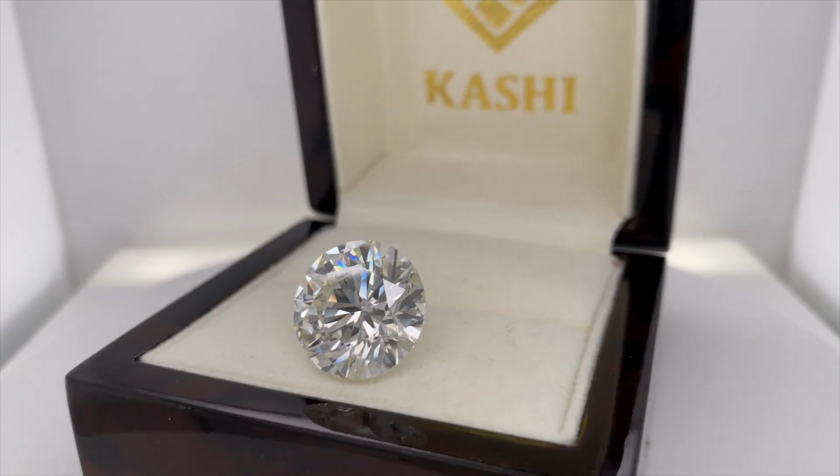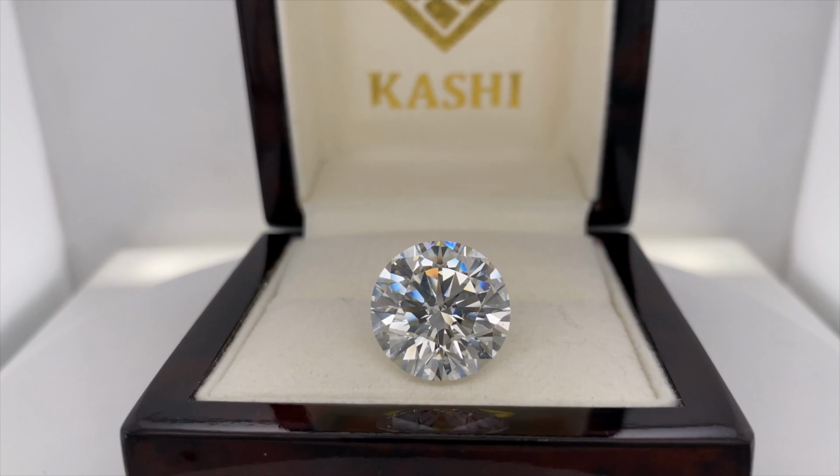It will lose its uniqueness, its singularity, and it will also slightly negatively affect the face-up color. And I love this cutting. Small table of 57% and pretty shallow depth make the face-up look whiter.